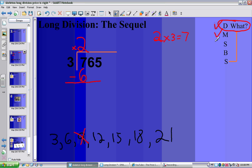Next, we need to subtract. Create a simple subtraction problem. 7 minus 6 equals 1. It does not equal 0. That may seem obvious to you, but many kids want to put a 0 here because they're so used to it always working out evenly. 7 minus 6 is 1. Do you remember the next step? If you don't, look over at our chart.